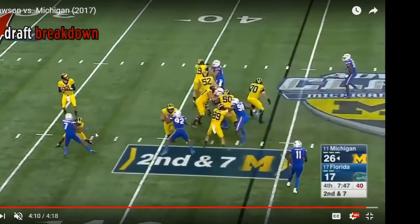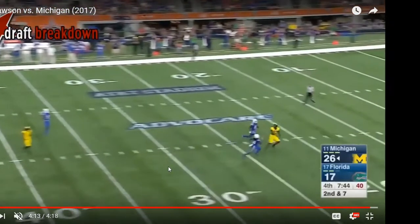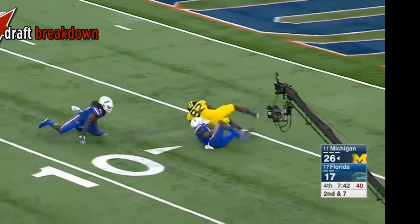Can be a pass rusher from that nickel spot. Wish he would get off that block a little bit quicker, though it is a way that he can be used. Great throw by Wilton Speight.